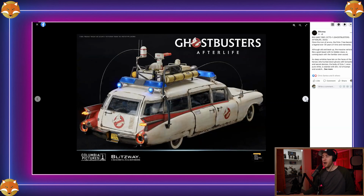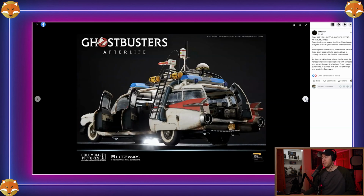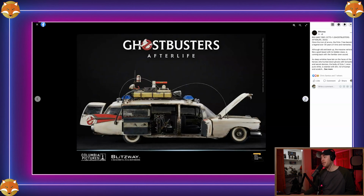But I'm excited for other people to get this, like I mentioned. This is a long time in the making. I mean, the original Ecto-1 came out years and years ago. That thing has been going for crazy prices on the secondary market. So people were always hoping, hey, please Blitzway, give us a reissue or make a new Ecto-1 from Afterlife. They have heard your cries and they have made an Ecto-1 from Afterlife, and I'm excited for people.